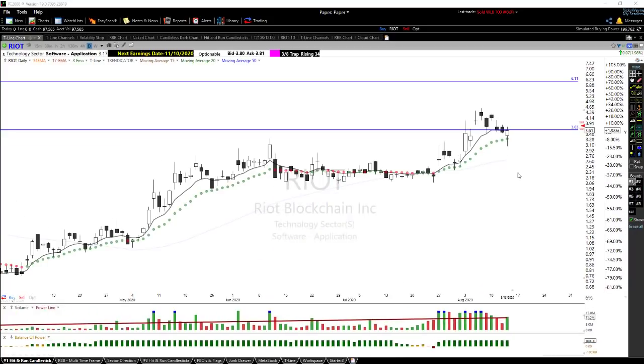RIOT, R-I-O-T. RIOT has rallied up. Here we've broken out, popped up, and now we're pulling back. Little hammer yesterday, with a bit of a wick on it. So I'm thinking we start breaking out of that downtrend line over $3.63 here. Then this may become a nice little buy area right through there. Once we get up through that 3.63 and the chart proves it can hold itself, I'm looking for $6.10. Of course, we've got to get through this high. But if we do, I'm looking for $6 to $6.10 up here.